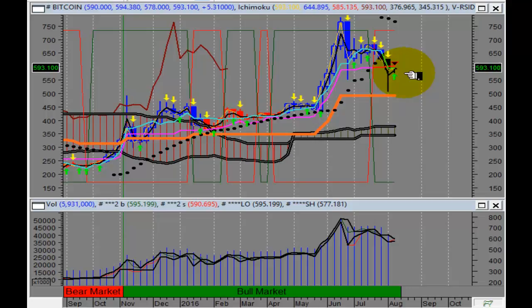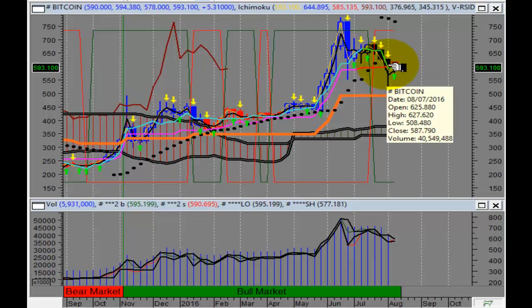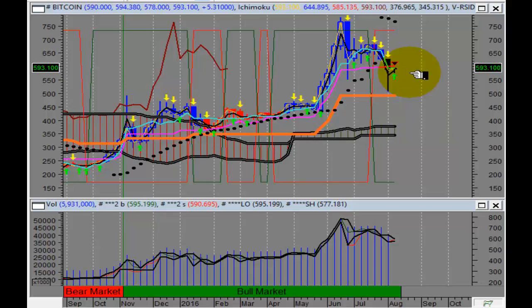A hammer occurred, and a hammer has a long lower shadow and a close near the high, such as we see right here. Okay. A hammer must appear after a significant decline or when prices are oversold to be valid. When this occurs, it usually indicates the formation of a support level and is thus considered a bullish pattern. A hanging man also occurred, and a hanging man has a very long lower shadow and a small real body. This pattern can be bullish or bearish depending on the trend. If it occurs during an uptrend, which appears to be the case with Bitcoin, it is called a hanging man line and signifies a reversal top. If it occurs during a downtrend, it is called a bullish hammer.